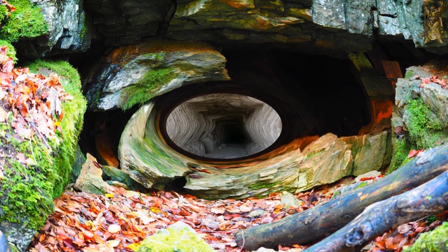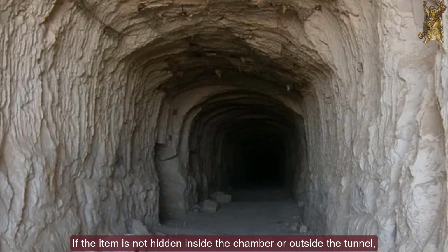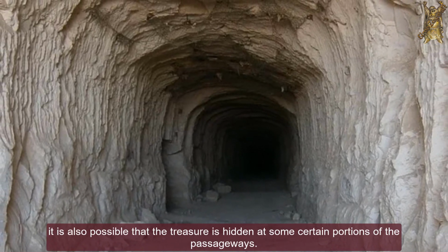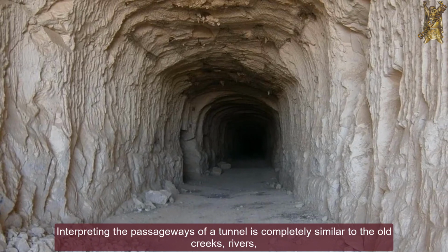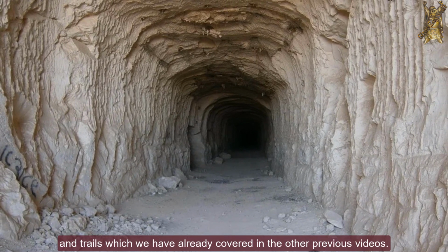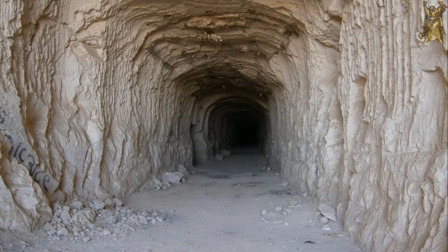If the item is not hidden inside the chamber, or outside the tunnel, it is also possible that the treasure is hidden at certain portions of the passageways. Interpreting the passageways of a tunnel is completely similar to interpreting old creeks, rivers, and trails, which we have already covered in the previous videos.